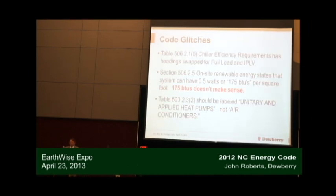There are a number of glitches in the code book when it came out, and I'd like to alert you to some of these. In the high efficiency section of the code, that's section 506, where you have your extra more efficient equipment, on the chiller efficiency requirement, they got the headings swapped for the full load and IPLV kW per ton figures. You can pretty much figure it out because your IPLV is always more efficient than your full load, and every number down in that table is swapped, so you have to swap it yourself.